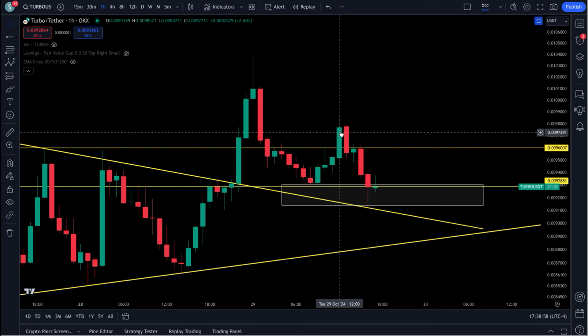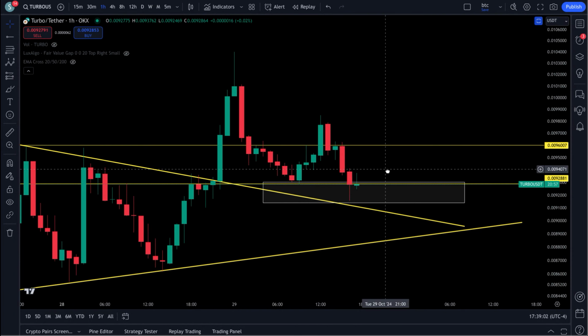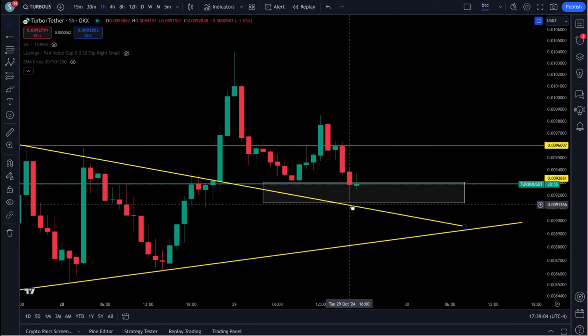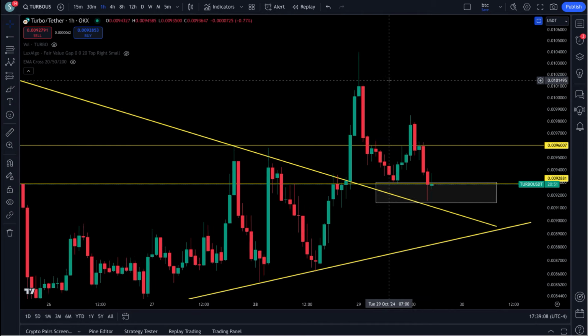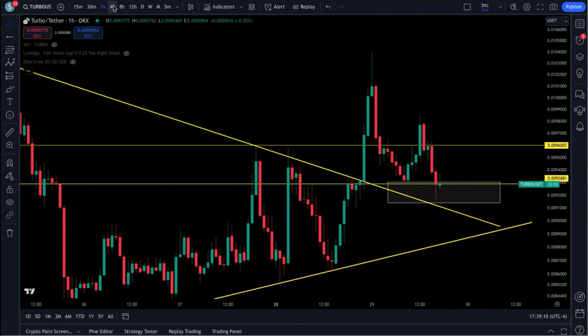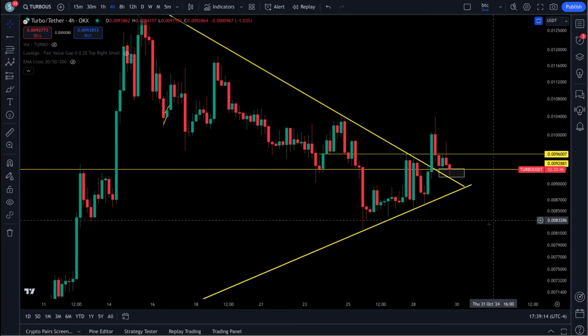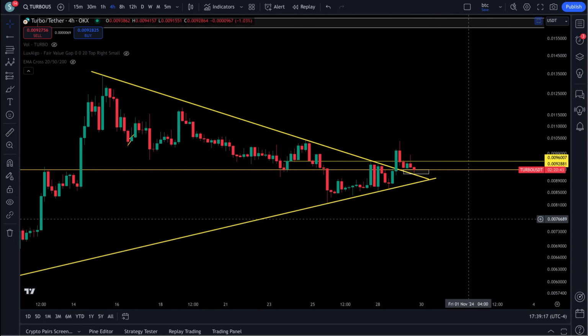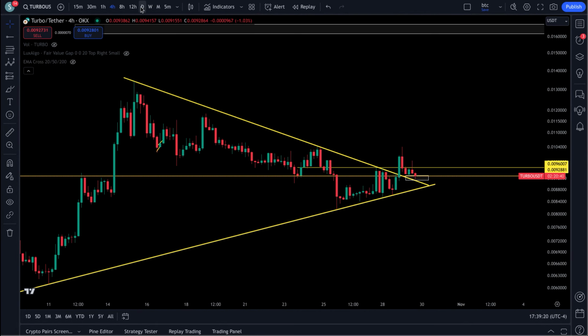You always wish you would have taken profits here, but we have come down to this box. Now the question is, is this where it's going to take off from? All right, now some targets for this thing are pretty big, and that's the reason why this is such a big long position. If you take a look at this thing, let's zoom out on a daily.